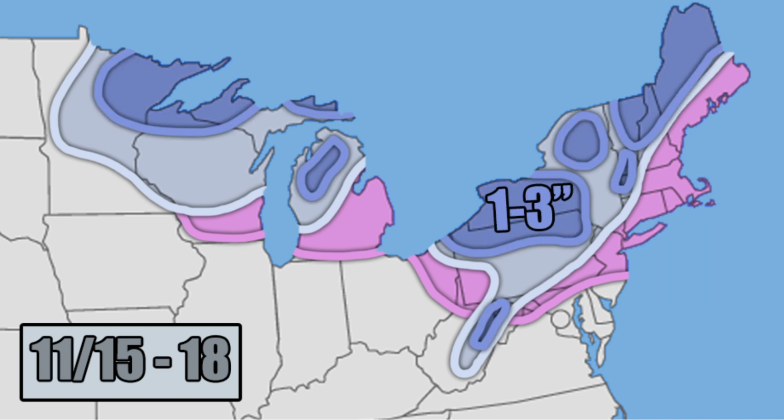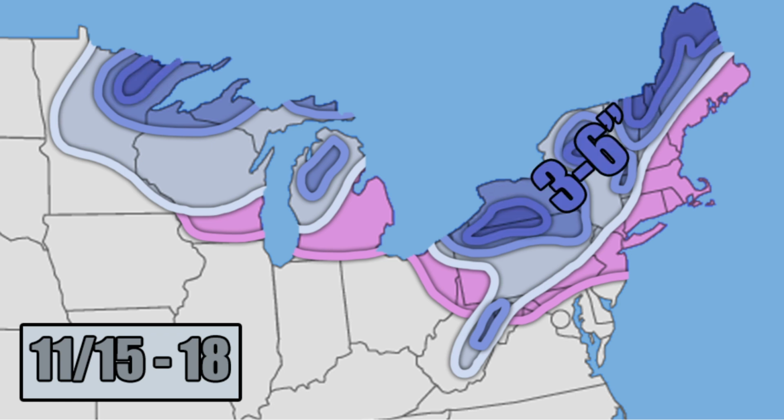1 to 3 inches of snowfall for portions of the northern Great Lakes and the interior Northeast, especially as you get a little bit of elevation. That could really help you pump out a little bit more snowfall. 3 to 6 inches for portions of northeastern Minnesota, probably closer to 3 to 4 inches for those regions. 3 to 4 inches most likely again for portions of northern Pennsylvania and southwestern upstate New York. For the Adirondacks, probably closer to actually 6 inches.